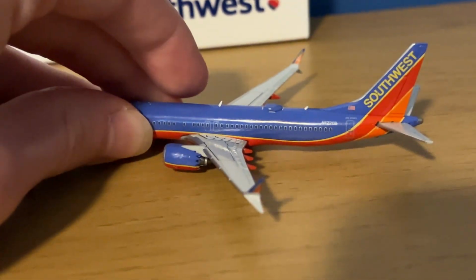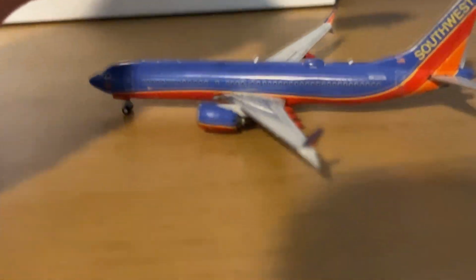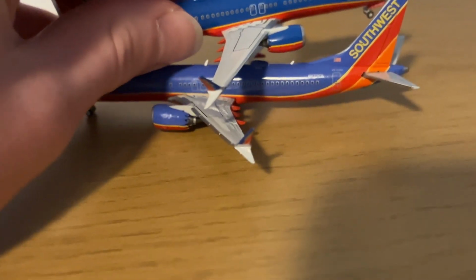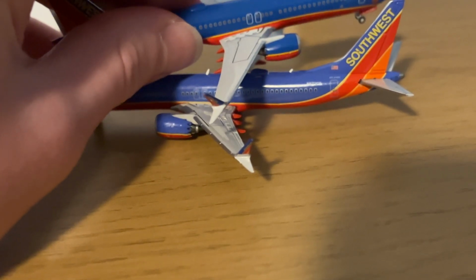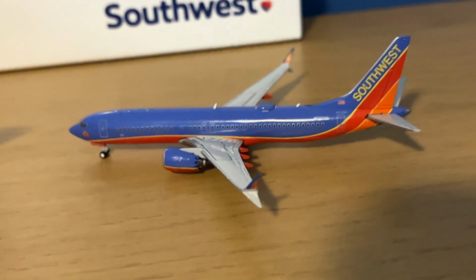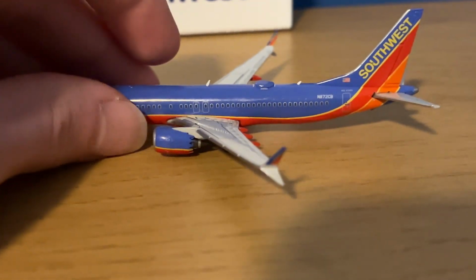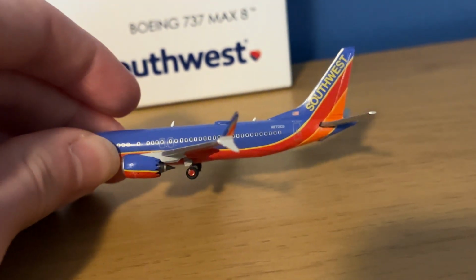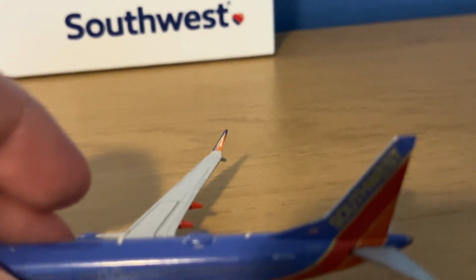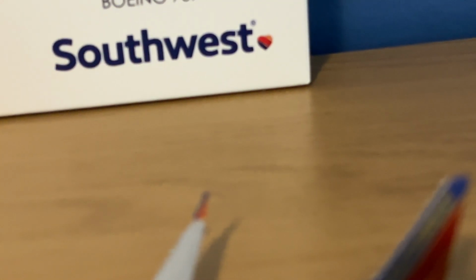Now, NG and Gemini have both done this, obviously, because the real aircraft has this, but on this one, the bottom half of the winglet is painted gray, just like the standard Heart livery. I don't know why Southwest has done that, but that is a Southwest thing, not a Gemini Jets or NG Models thing. And to fit it on the Max winglet, the Southwest.com is smaller. And the way that each company has done it is slightly different.